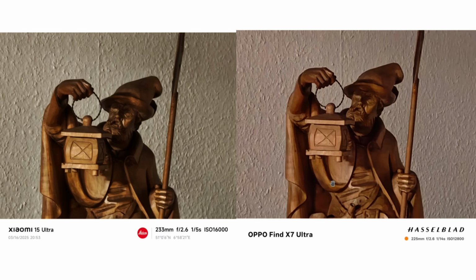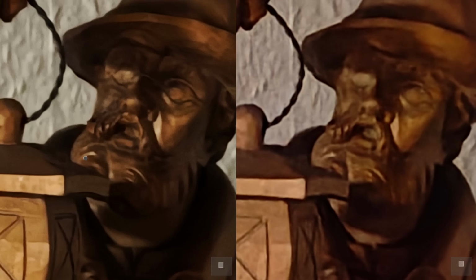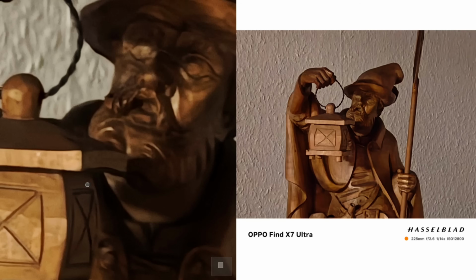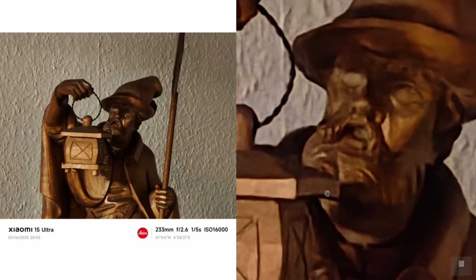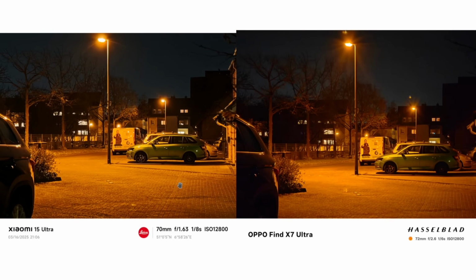And the more you zoom in, I tried to see if the Find X7 Ultra at 10 times maybe redeems itself and switches to the 6x. It is not. You can see much more details on the Xiaomi than on the Oppo. It is not huge, however, as you can see here, but it is definitely there, and it's an advantage of the Xiaomi. And another shot that shows you the superiority of the 3x lens here.